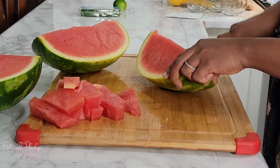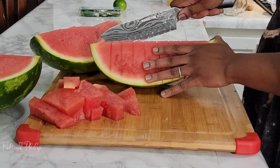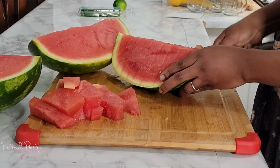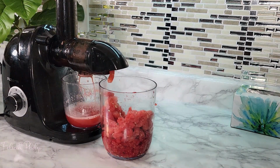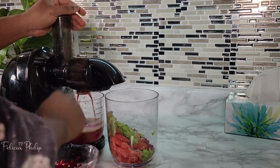Watermelon has a high water content, which makes it great for juice. And watermelon helps you stay hydrated. They are packed with nutrients that are beneficial for the body. It may help to reduce inflammation as well as improve heart health and more.